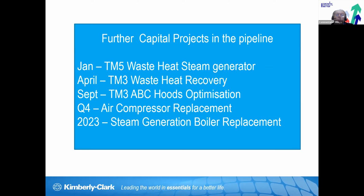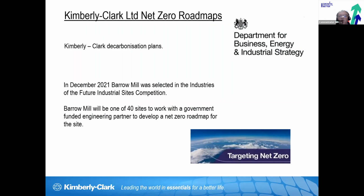And likewise, our boiler plant is very old gas boilers. So we are looking to put in a high efficiency boiler and work with BEIS, the Department of Trade and Industry as it used to be, to look at how we can make that dual fuel. And then to that point, we've been selected by the Department of Business and Energy as one of the top 40 sites in the country that they want to invest in, and they're going to fund an engineering partnership where they come and develop a roadmap for us to get to net zero. So we're quite excited about that, and hopefully we'll be kicking it off in the next 6 months with the Department of Business.